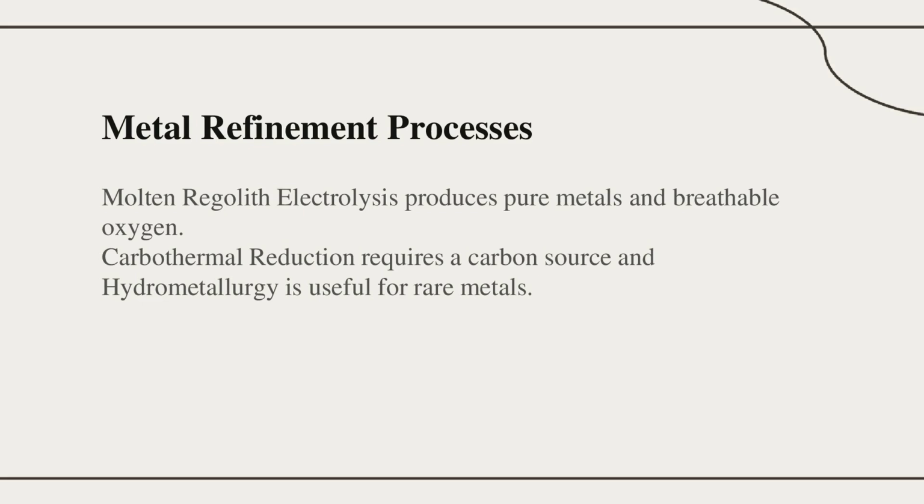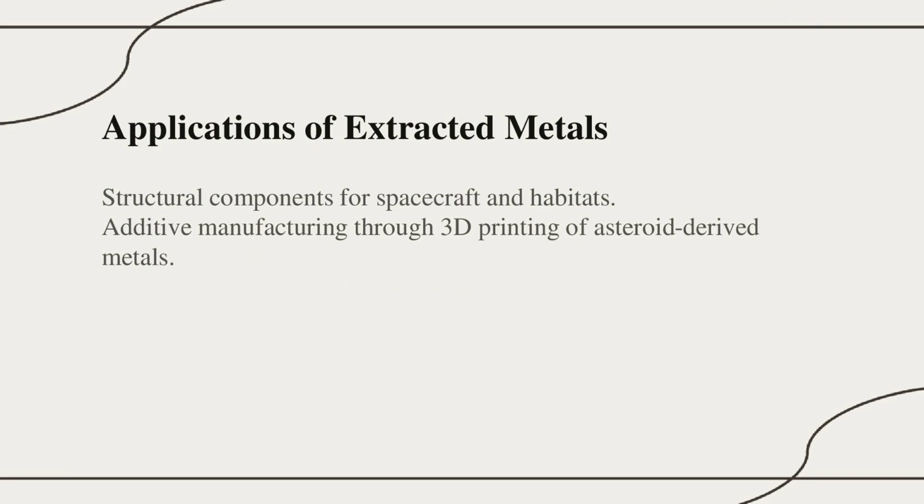But how do we put all this together into a functioning system? That's where ISRU systems come in. Think of them as the infrastructure that makes all of this possible. So are we talking like giant space factories? Not necessarily giant factories, although that might be part of the picture eventually. The research points to two main concepts: mobile ISRU units and centralized processing stations. Okay, break those down for me.